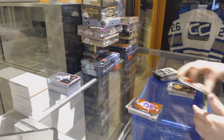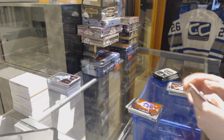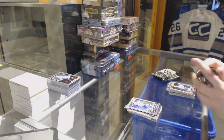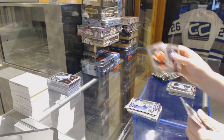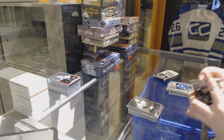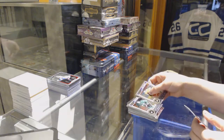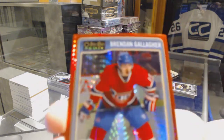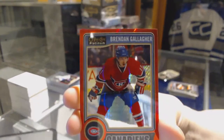Legends die cut of Marcel Dionne for the LA Kings. Rainbow of Tyler Johnson for the Tampa Bay Lightning. Rookie of Shane Gostisbehere for the Flyers and a retro of Jamie Benn for the Dallas Stars. Rookie of Brett Ritchie for the Dallas Stars. And we've got a red prism number to 135 for the Montreal Canadiens, Brendan Gallagher.